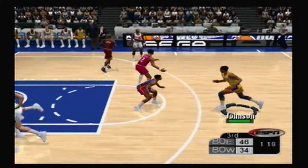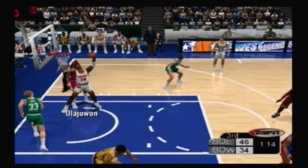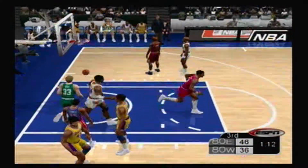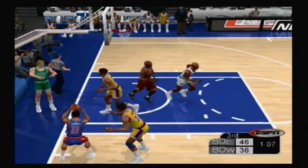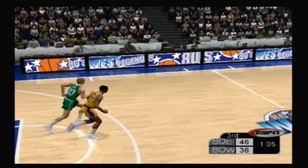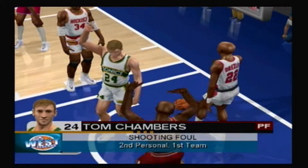Olajuwon brings it up. He's 1 out of his last 6 from the floor. Inside pass. Leaves the ground. Dumps it. Olajuwon made sure he wasn't coming away empty-handed by throwing it down. Thomas passes. Thomas has the ball. He's shooting 71% from the arc. Rod, here's a second look.